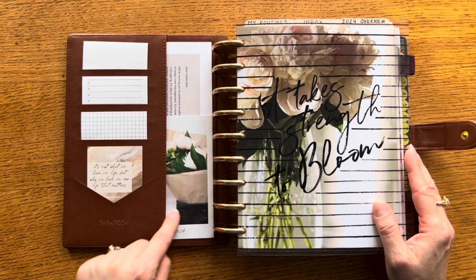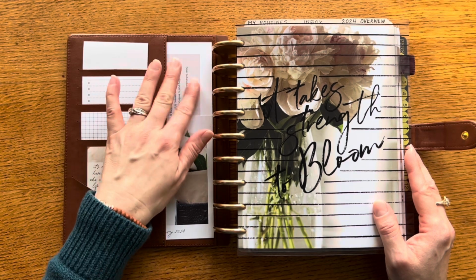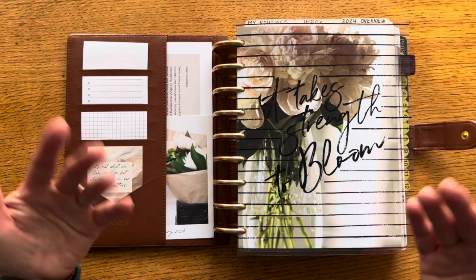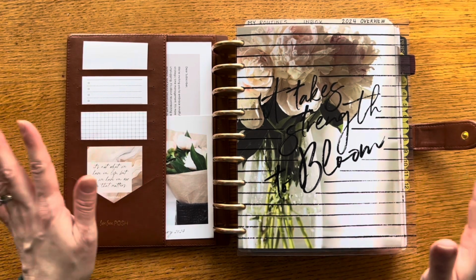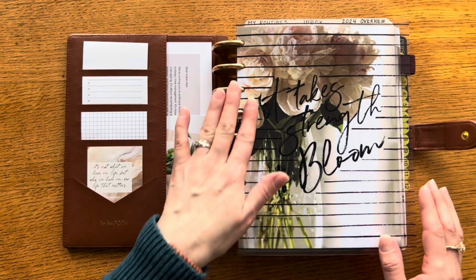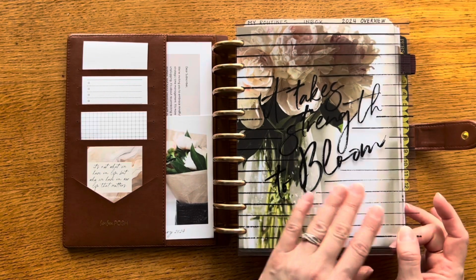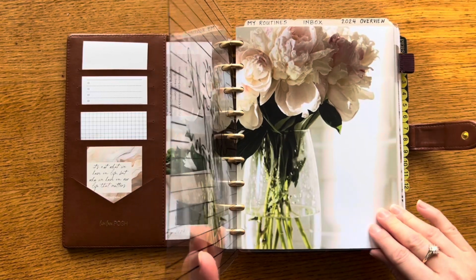partly because I thought this was a beautiful image, and then I like some of what they talked about in the thank you card here where it was sort of giving you the theme for the month and resetting and going within a little bit and sort of reevaluating what is working and what isn't. So I went with this, of course, the outer cover that says it takes strength to bloom. And then I went with the peonies underneath of that.